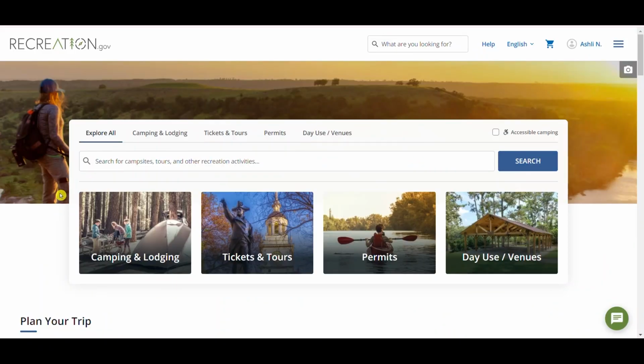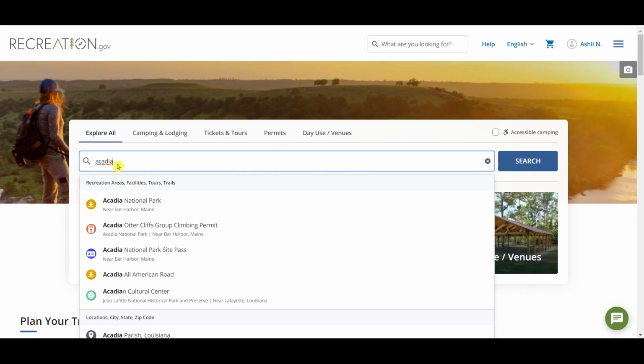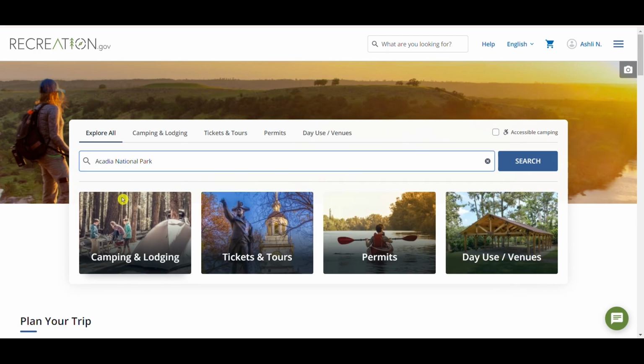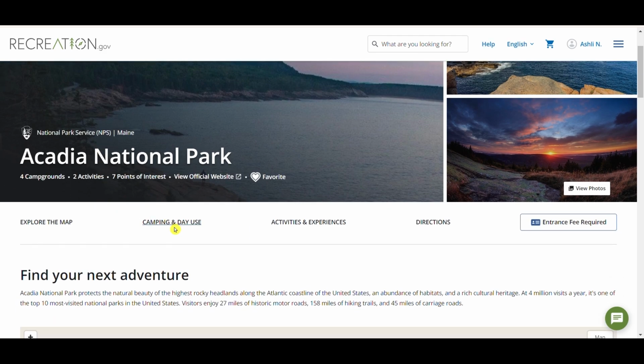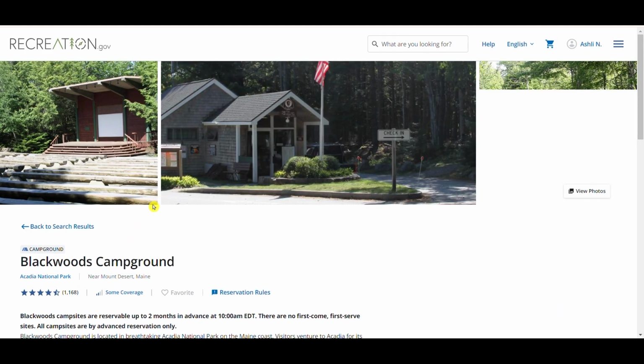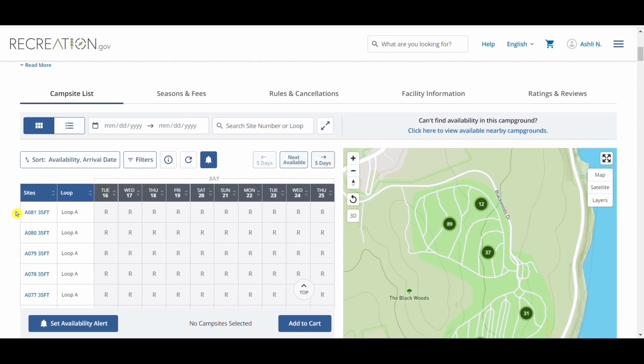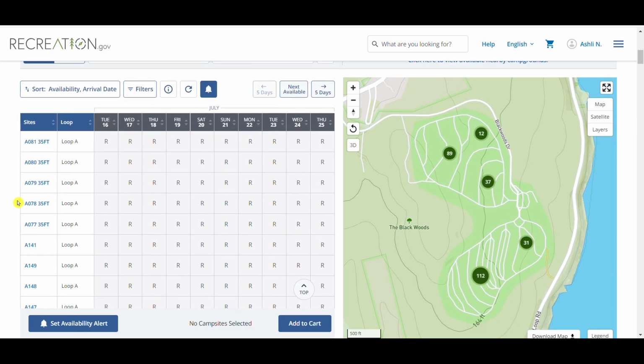Okay, so I'm on recreation.gov, and this is the website that the National Park Service uses. I'm going to put in Acadia National Park. I'm going to click on camping and day use, and it will drop me down to the various camping options in this park. So as I mentioned, Blackwoods Campground is my number one choice. As a first-time visitor, if you've never been there before, it really makes a lot of sense to stay in this one. And so I'm going to click on Blackwoods, and I'm going to look at what's available.